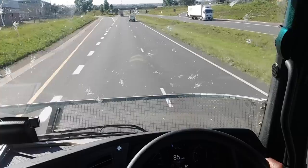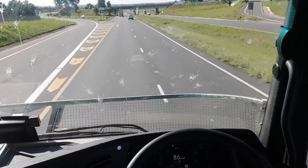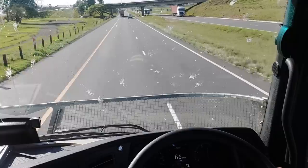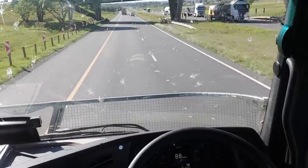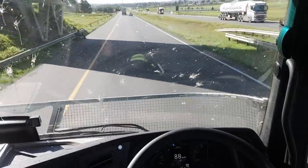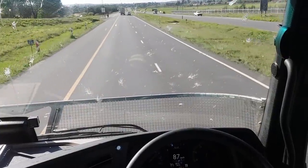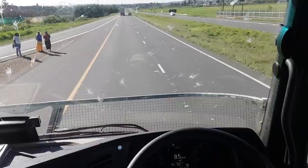Cruise control off. I switched off cruise control. Let me go back to cruise control. It's going to hold itself. Just check. Check. Easy, cruise control is holding itself.